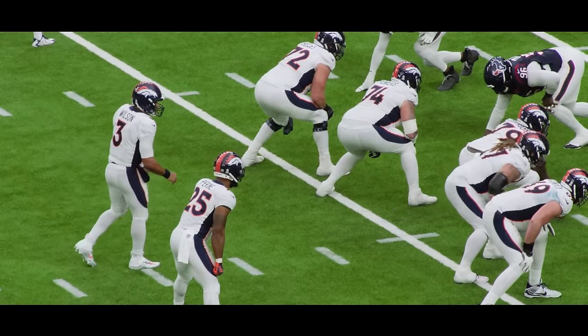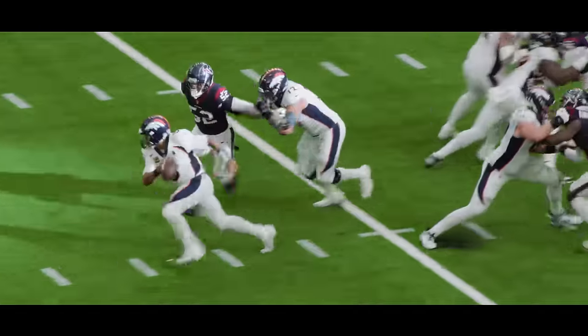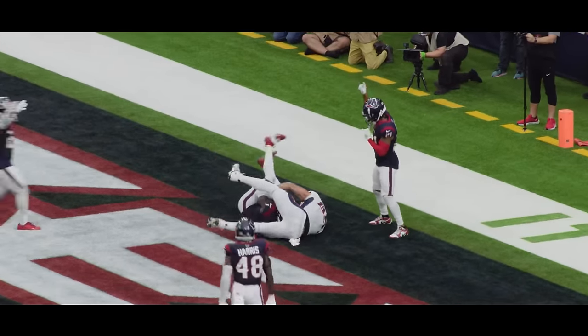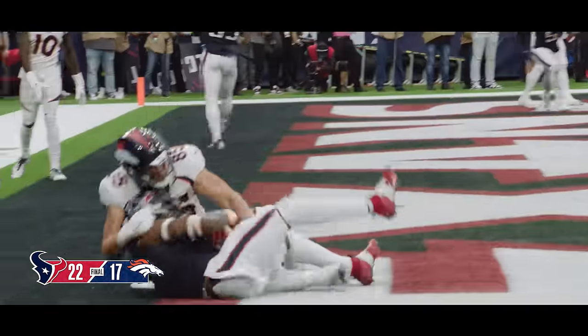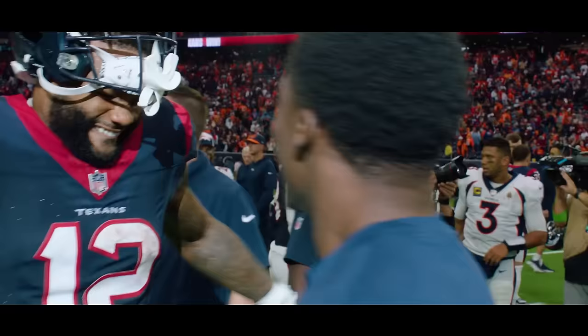Third and goal from the 8. Wilson in the gun. One back. Wilson gets the snap. Wilson chased. Wilson escapes the sack, throws left side of the end zone. Yes! It's intercepted. The Texans have it. Jimmy Ward. Houston's going to win. 9 seconds to go. Welcome back, Jimmy Ward. It's over. The Texans beat back Denver. 22-17.